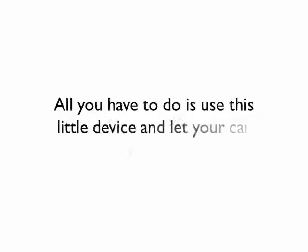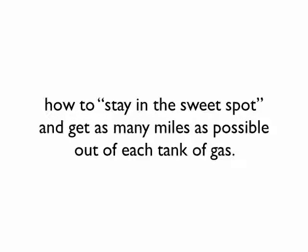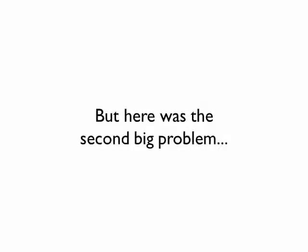All you have to do is use this little device and let your car tell you exactly how to stay in the sweet spot and get as many miles as possible out of each tank of gas. See, when you turn on this device, you can actually see what's putting your vehicle in lab-level efficiency and what's sabotaging your gas mileage. But here is the second big problem.